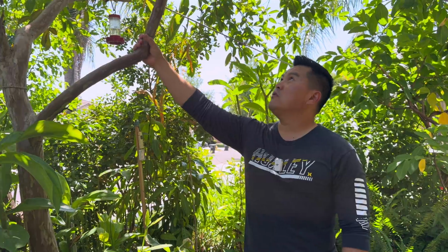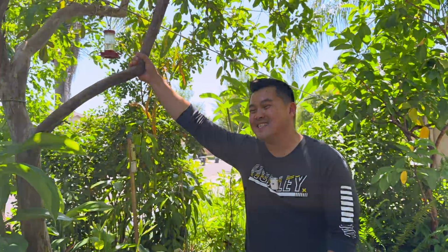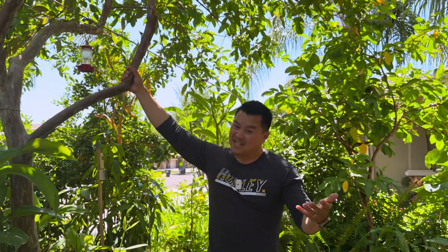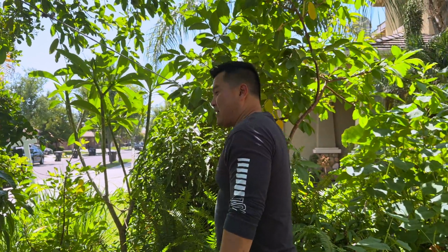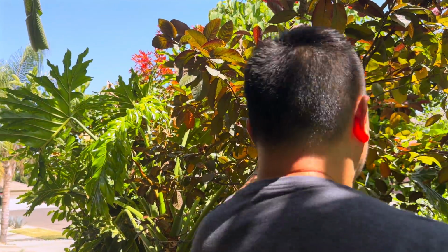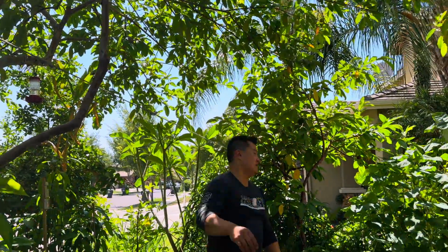Now, in my case, I technically don't need that many trees. This big old Ruby Supreme guava here produces way more guavas than I will ever eat in one season. But yet here I've got 32 different guava trees in the ground because I can. Ruby Supreme, Thai guava, Taiwanese guava, another Thai guava over there, Malaysian guava, because again, I can. But I technically don't need to, because this tree produces way more guavas than I will ever eat.